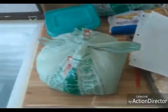So I got lots of inventory to do, and I've been marking stuff down. This is what's in freezer number one, and then I just wrote, because there's lots of French toast and banana bread, that those are going to be some options for breakfast, and that's kind of how I'm organizing all this.